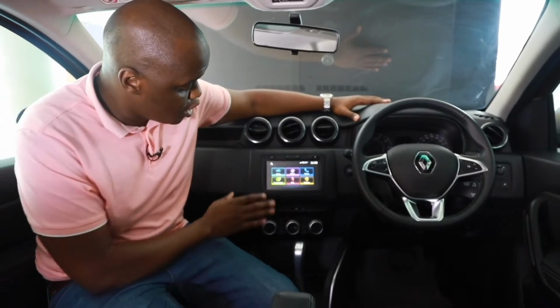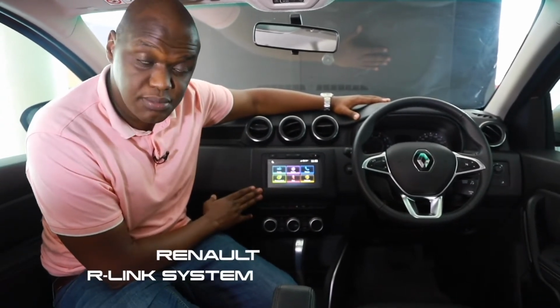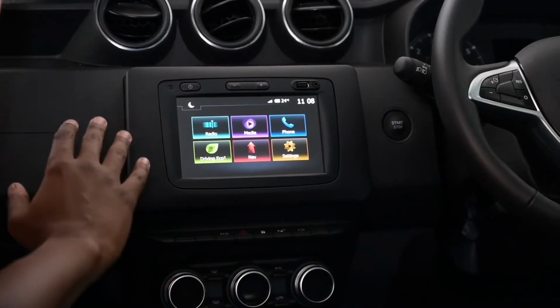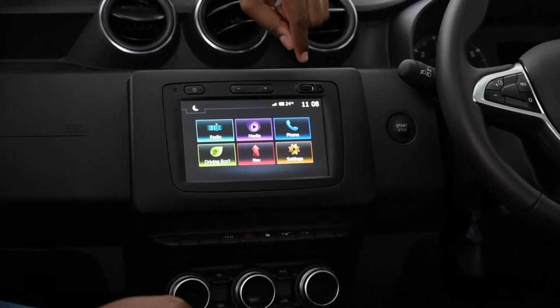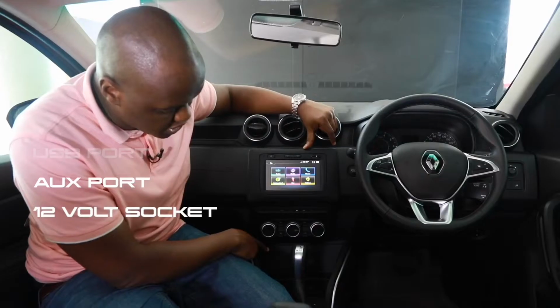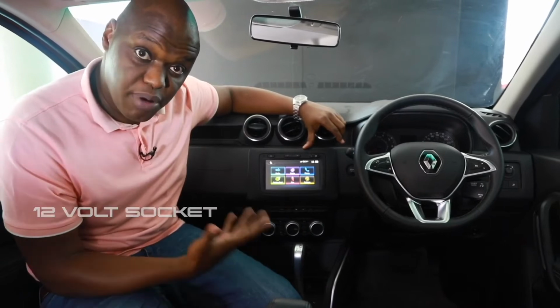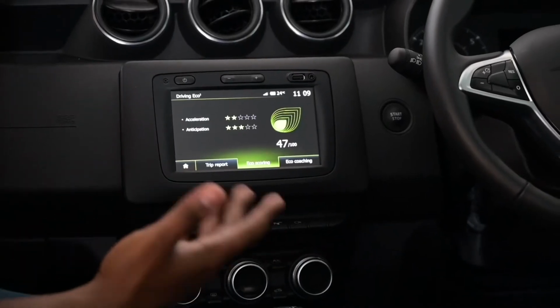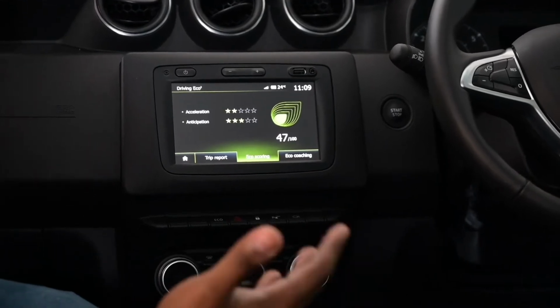So starting over here, we have the Media Nav Evolution system. It's a pretty familiar system for anybody that's done anything with Renault. So everything over here is showing you on the menu. You actually have the USB at the top here and auxiliary in at the top. There's a 12-volt socket at the bottom there, just to make sure that you have power for the people in the front.